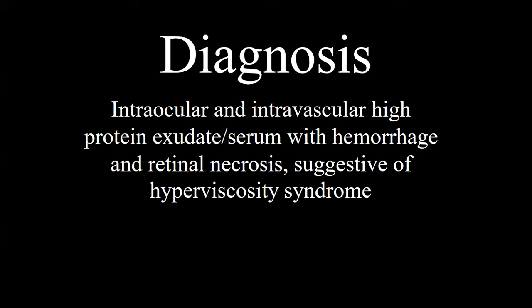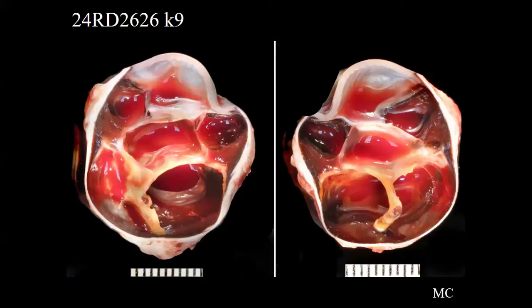All right, yeah. Any other questions or comments about this case? Very good case. Or a classically diagnostic case, at least. All right, this next case is really cool. They're all cool.